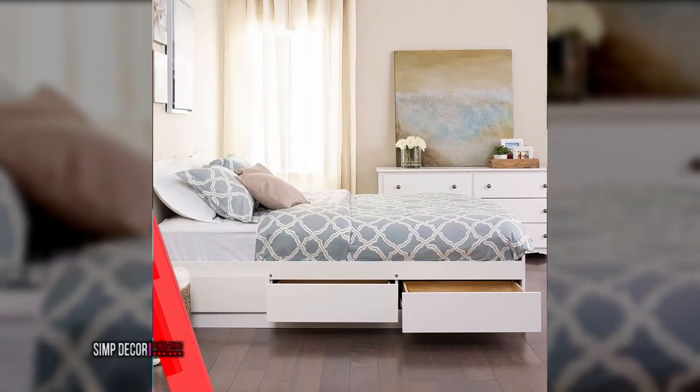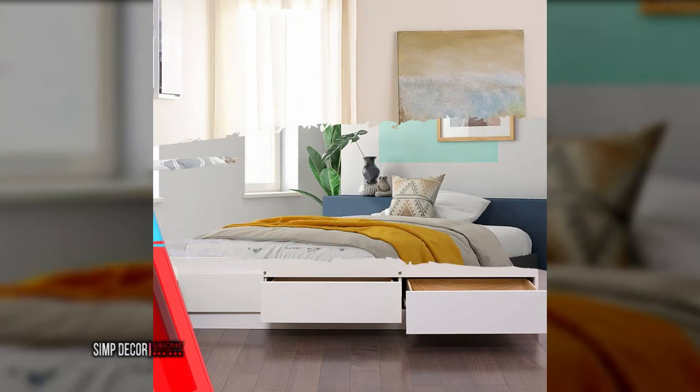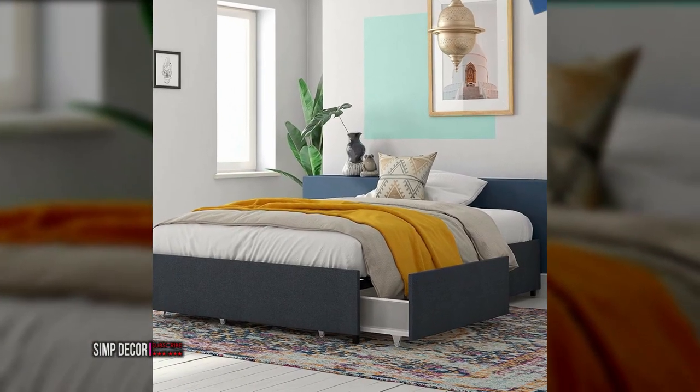7. Build your own platform bed. Make your own platform bed with storage drawers or cubbies to store scarves, sweaters, shoes, and anything else that needs a spot.